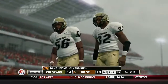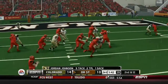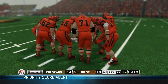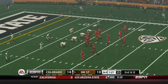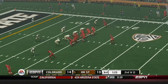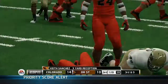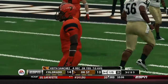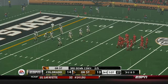Handoff, and he's met in the backfield. That play was over before it got started. That was just a case of the offensive line getting beat at the snap of the ball. It's second down, 12 to go. Ball on the 15. Tack on the yardage. It's the ninth play of the drive.